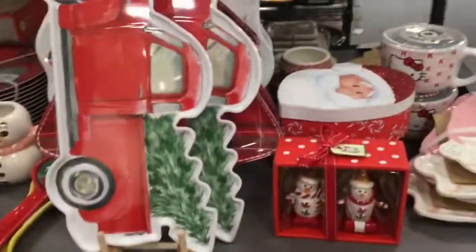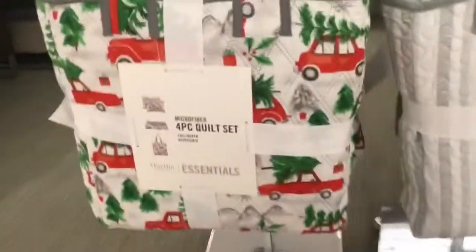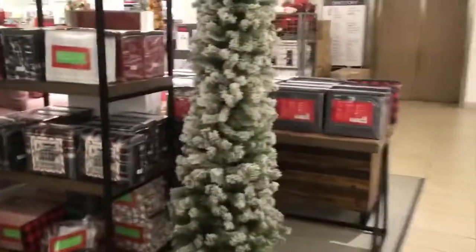Wow, look at the kitchenware. Outfit for the kitchen, ladies. Oh, it's a quilt set. But you can also carry it too. The floor's a little bit better here.